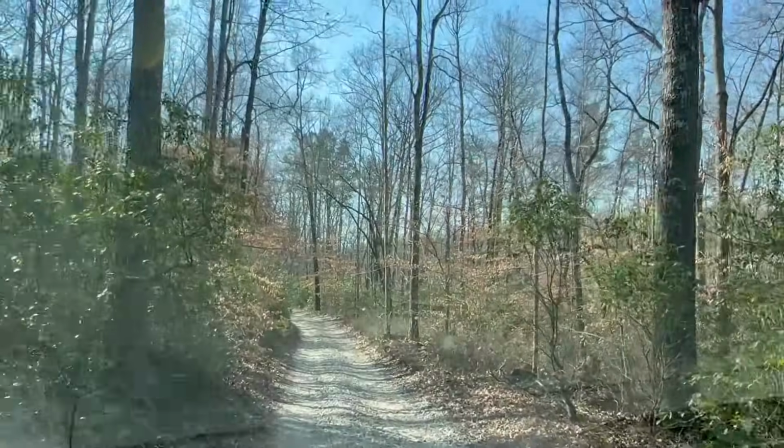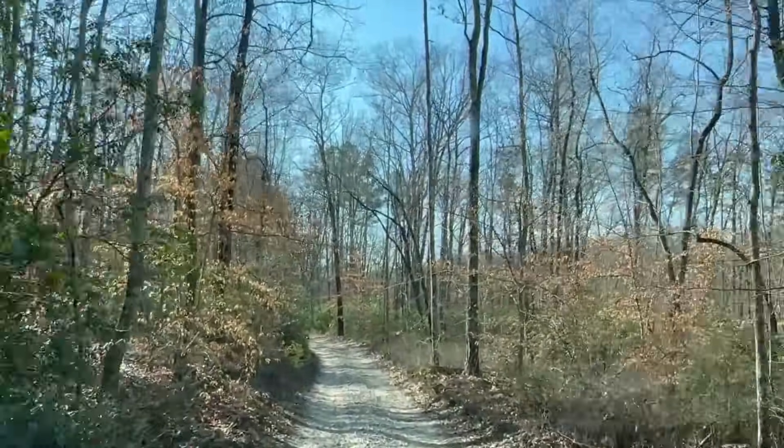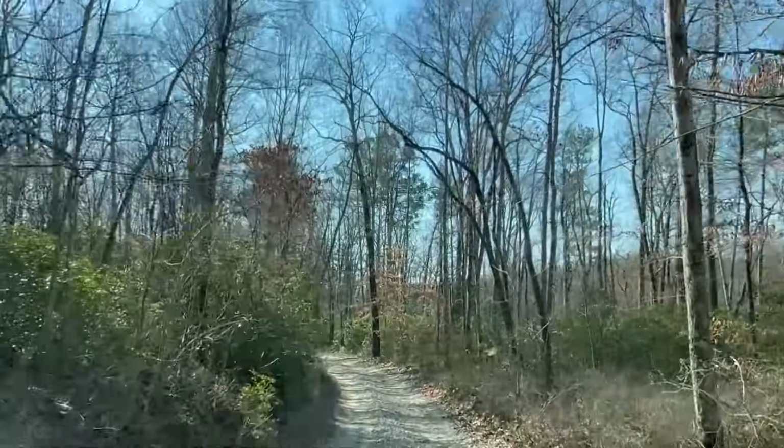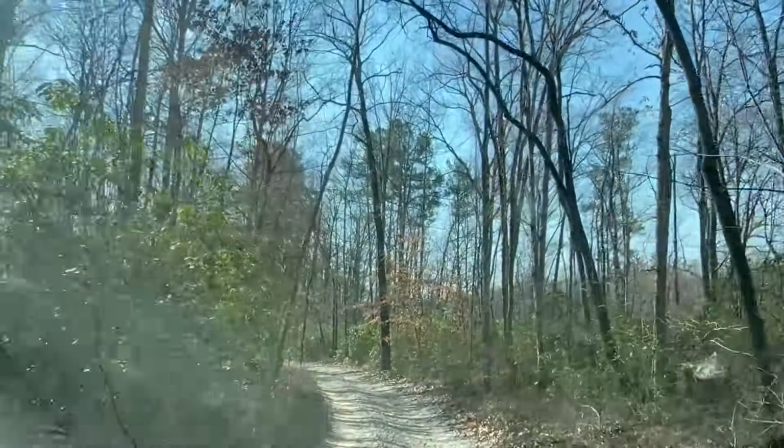So part of my drive out of here looks like this. So there's still plenty to look at on the way. I've got like, looks like 2 miles like this, hoping nobody comes from the other direction.